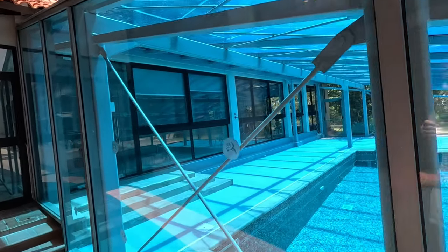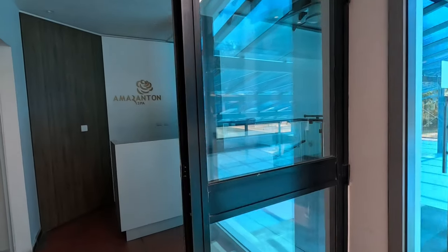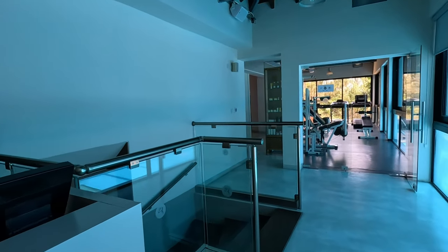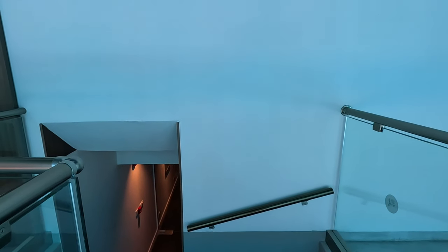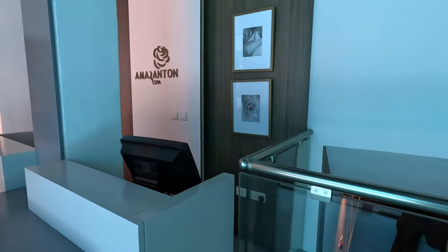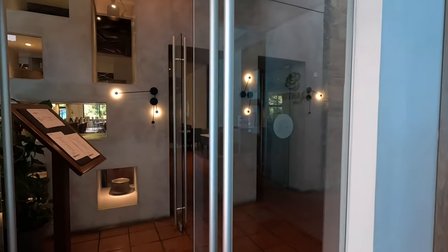Now the indoor pool is still under construction at the moment, so that's shut, and the spa is shut at the moment. The spa's just here. There it is, just down there. Go and have a quick look. Right, as I said, that's closed at the moment. The spa's still under construction and the indoor pool.